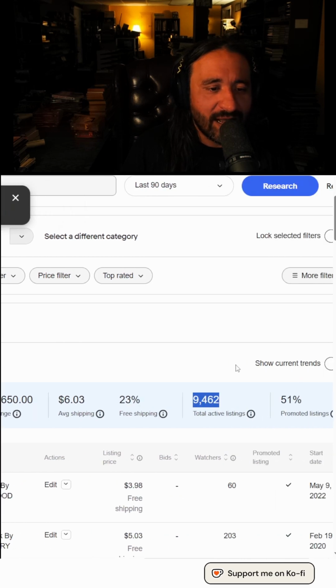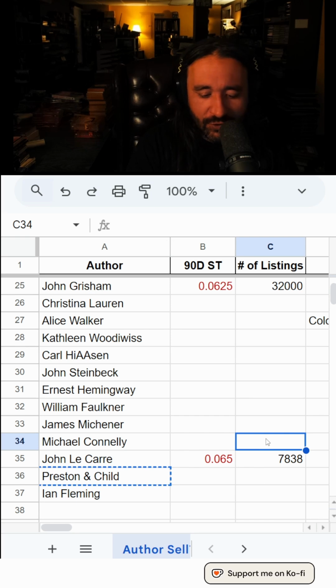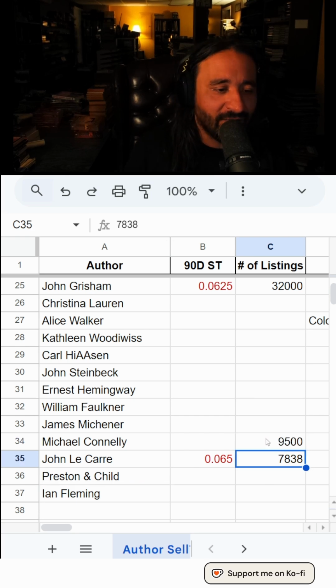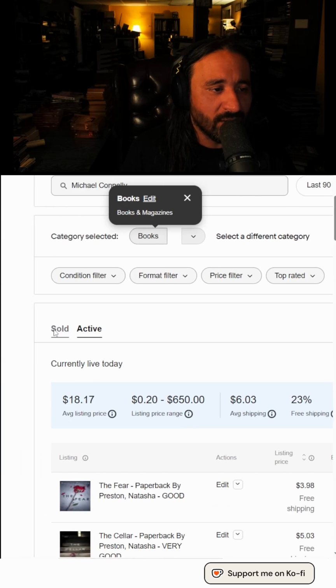Michael Connelly. So there's 9,462 listings. So a little bit more popular than John le Carré. Let's just call it an even 9,500. Let's look at his sell-through rate, which will be over on sold.